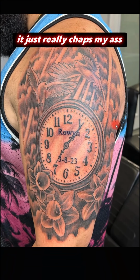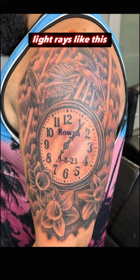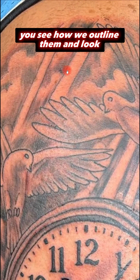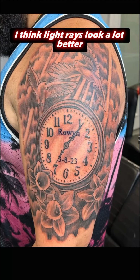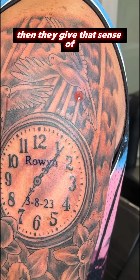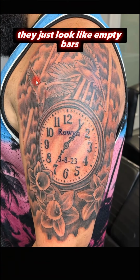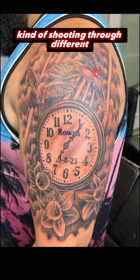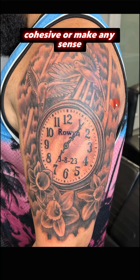Another thing, it just really chaps my ass, is when I see artists that do light rays like this, but they outline them. You see how he outlined them? And look, in a lot of places he didn't even get up to his outline when it came to shading them. I think light rays look a lot better when you don't outline them and you just shade around them. Then they give that sense of a light emanating from somewhere. When you outline them, they just look like empty bars. And these ones are just kind of shooting through different random places. They're not even cohesive or make any sense. Where's the light coming from?